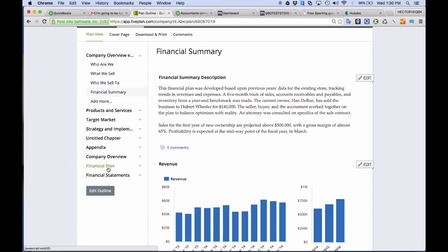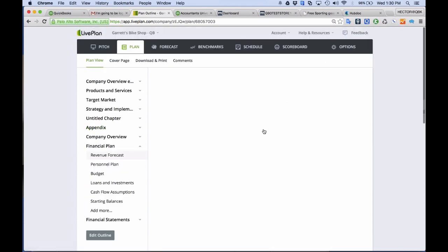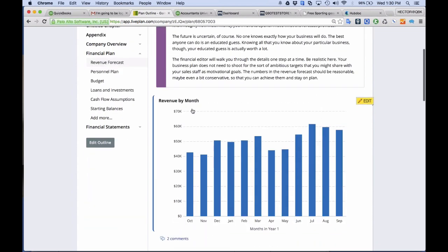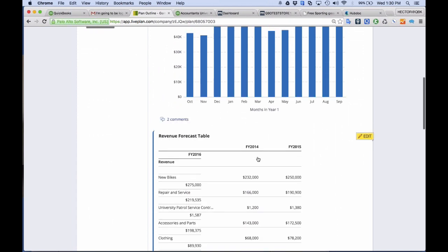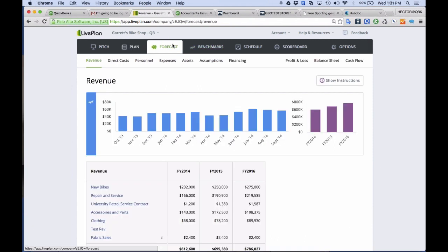And then I'm going to click here on financial plan just to show you, and then we have revenue forecast. This is a really big area. This is part of the forecasting section, where we actually tell it what we plan to sell next year, and it compares it with what you sold last year and what you're selling currently. That way you can just make sure that this makes sense. So I'm going to jump in and actually build the forecast, so you see how this process is done.